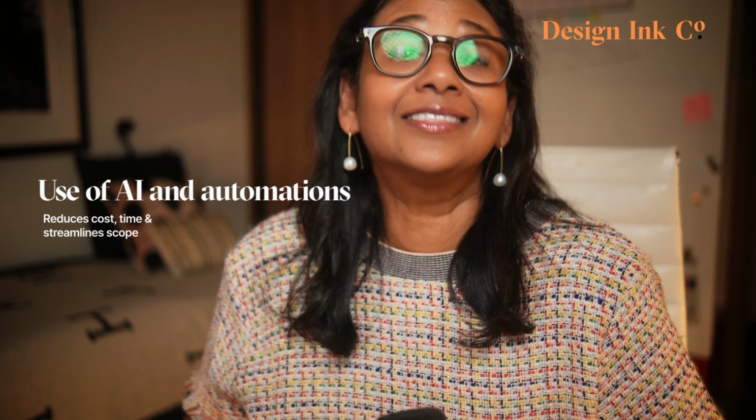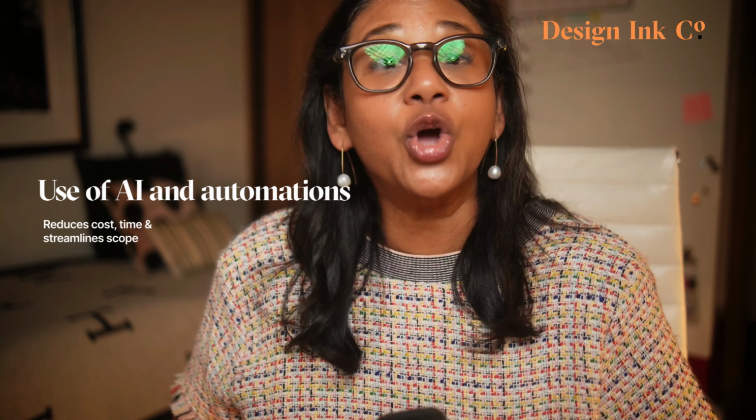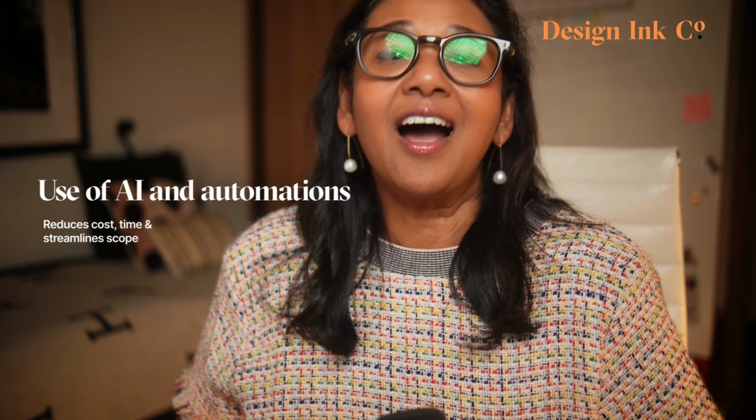The next is the use of AI and automations. This can impact the scope of the project. AI is starting to play a role in design, from mood boards generated based on client preferences to AI-driven design suggestions. Though in their infancy, these tools help refine designs faster and more accurately, giving clients the high-end look they want without increasing labor costs.